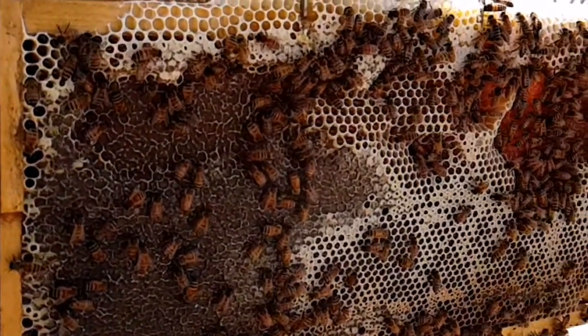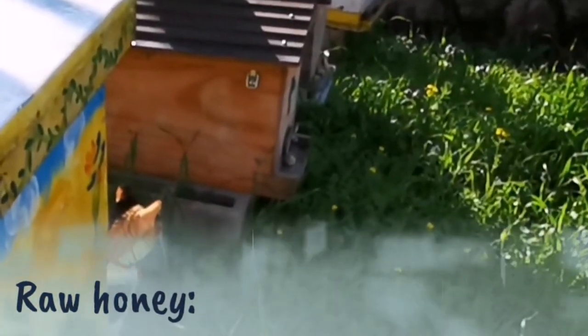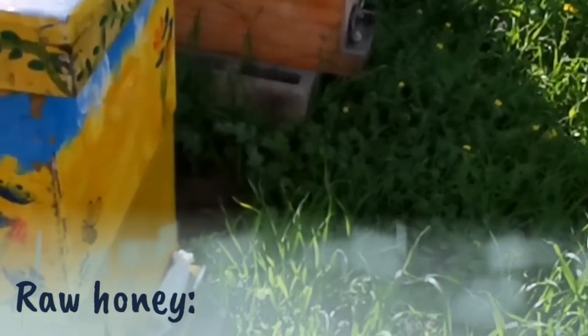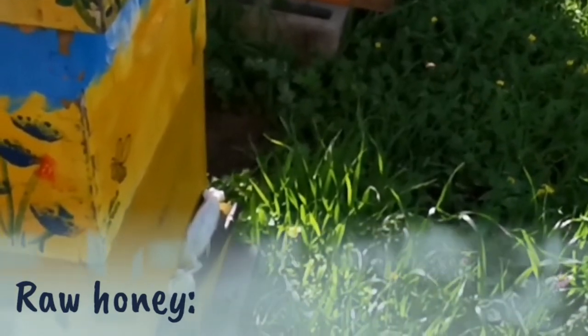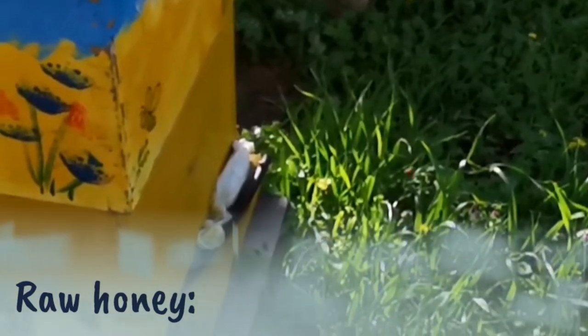Something that's important to keep in mind is that any health benefits, at least that I'm going to discuss and you are probably most interested in, are specific to raw or unpasteurized honey. Most honey you find in a grocery store is pasteurized. That means it's been heated to a temperature of more than 63 degrees centigrade. And they do that for a variety of reasons.